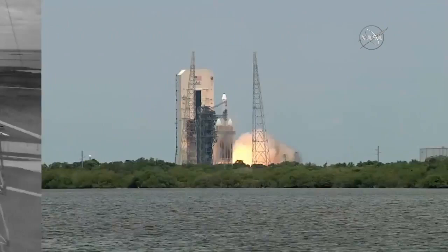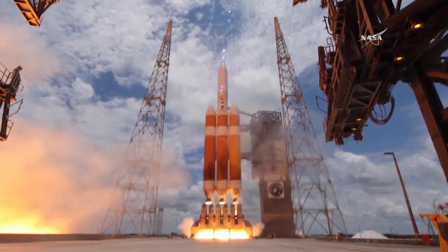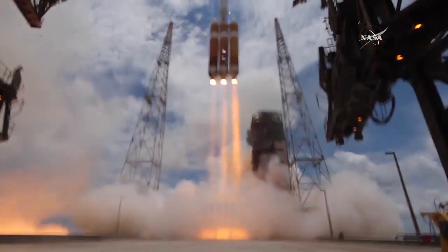4. We have main engine ignition. 2, 1, and liftoff. Liftoff of the United Launch Alliance Delta IV Heavy rocket.